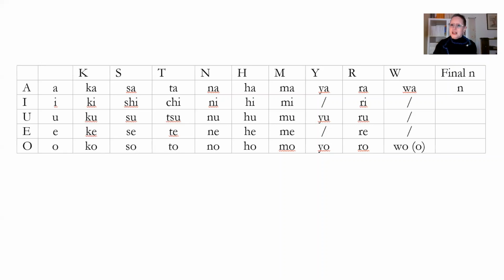So going back to our syllables, once we have dealt with the vowels, then we have syllables. Ka, ki, ku, ke, ko, sa, shi, su, se, so, ta, chi, tsu, te, to, na, ni, nu, ne, no, ha, hi, hu, he, ho, ma, mi, mu, me, mo. Then we have ya, yu, yo. We do not have sounds in between. Ra, ri, ru, re, ro, which is not an L, is not an R.